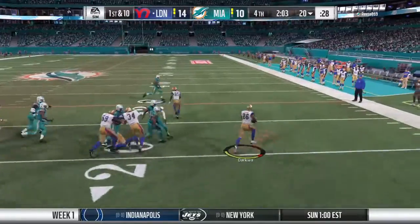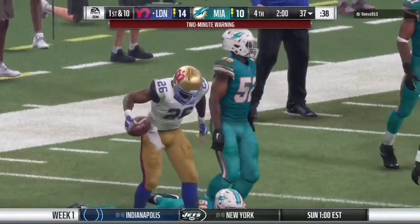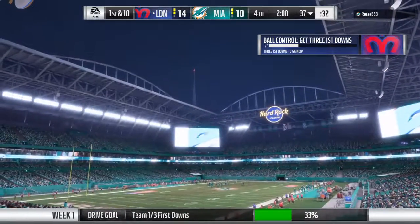Now they try the right side here. And some space here. And they're able to get this one across the 35. Time for a break. We'll come back, see what transpires after this.